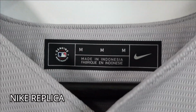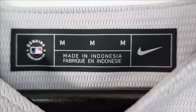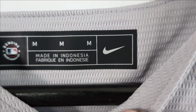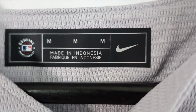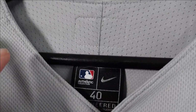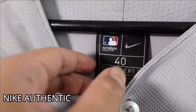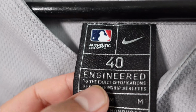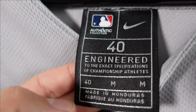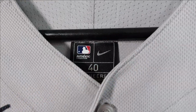And on the Nike replica, so on the neck label, you got genuine merchandise, medium, made in Indonesia, the Nike logo. So this feels like a sticker. It's really thin, but it's a little heat press piece. And then when we look at the authentic version, you don't see it up here, but you see that stitching of the MLB logo back there. On the authentics, you get an actual tag, authentic collection, medium. It's just nicely built. 40, made in Honduras, right down there.